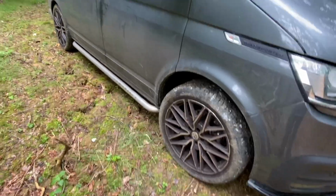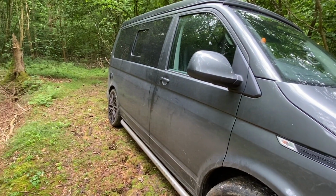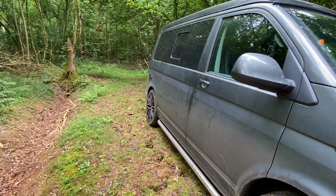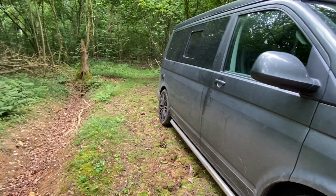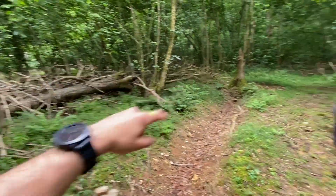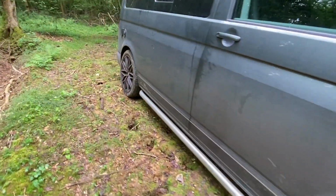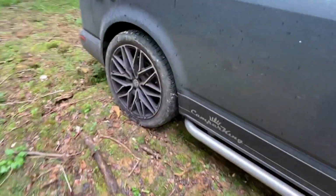But also, yeah, I definitely think I need some mud terrain tyres. But it's nice to be able to bring the car up for it. I've had the woodland now for coming up 9 months, and I've not been able to drive up here. I've parked way down the bottom of the woods and walked all the way up. So it's nice to be able to get up here, and I want to do some woodland camping episodes up here if I can get some better tyres.